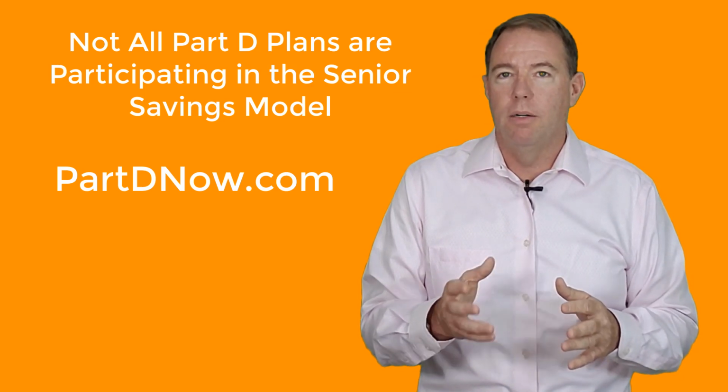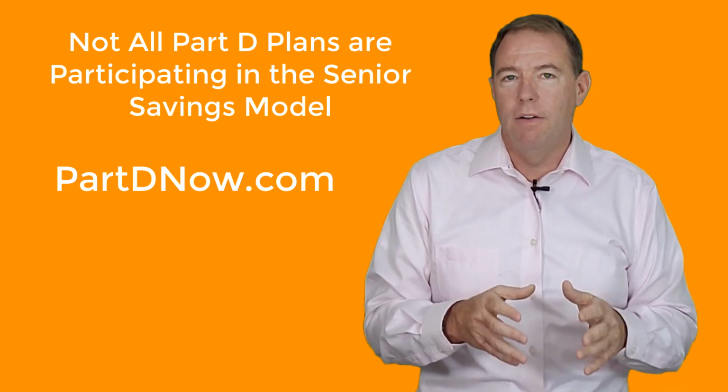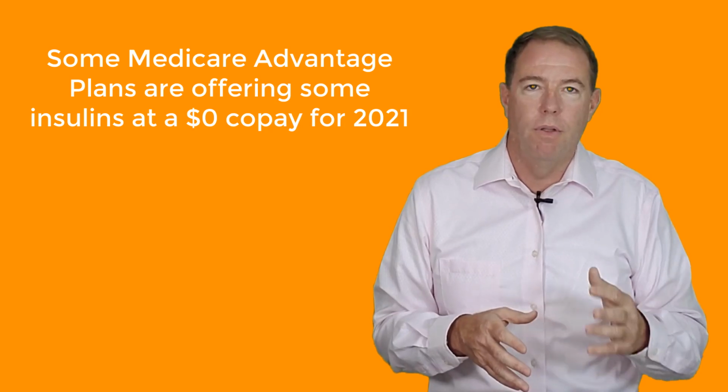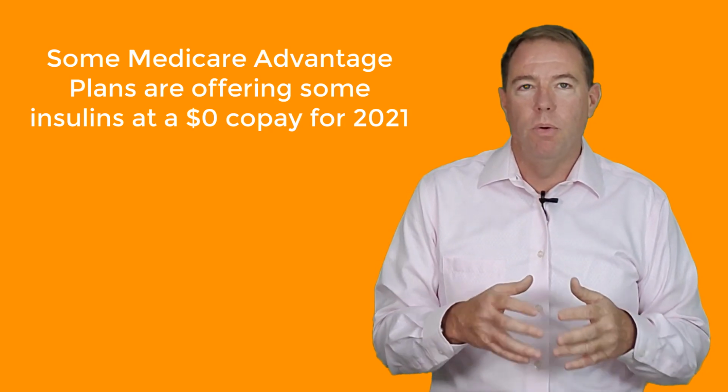I also would like to hit upon insulin savings that are available in the Part D coverage of some Medicare Advantage plans. If you notice the verbiage in the quote, it says a maximum copayment of $35 for a 30-day supply. There are some Medicare Advantage plans that are offering many insulins at a $0 copay for a 30-day supply. This is something your independent agent can help you with the most.